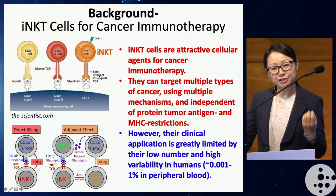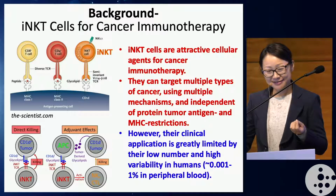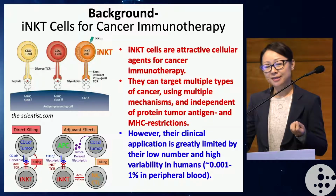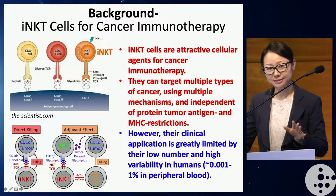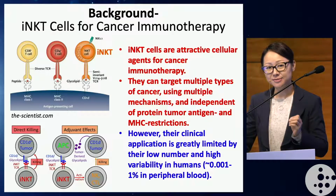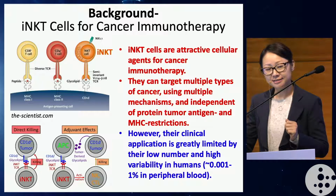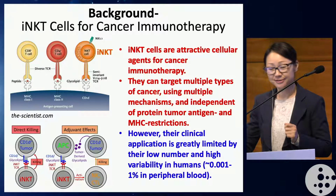Okay, go back to the nature of those cells. They look like T cells. That's why their name has a T. They have a T cell receptor, and the receptor has this nature called semi-invariant TCR, which means the alpha chain of all those TCRs is identical, no single amino acid change, and the beta chain has very limited diversity. So the combination of those makes that particular TCR recognize something quite different from the conventional T cell receptor.